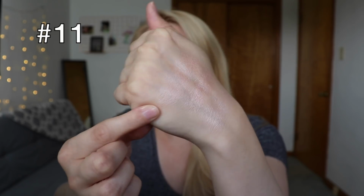Number 11 is another Laura Geller highlighter. This one is in the shade Peach Glow. It's from their Baked Gelato Swirl collection, and I have another shade from this line that I'll talk about later. I prefer the color from that one over this one, but this one is so pretty and I love it, especially in the summertime. It has obviously a peachy undertone, given that the shade name is called Peach Glow, and these highlighters are just so smooth and buttery, and I really love how they look on my skin. It's the one at the top right here.